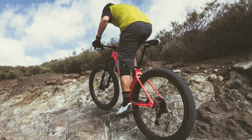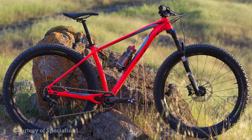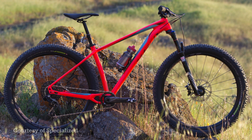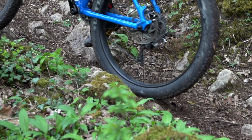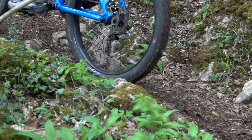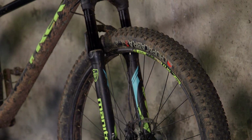Specialized say with their 6Fattie ones, if we're looking at just 650 plus, their tyres are running around 900 grams for a single ply, pretty low profile tyre. They say they can get away with that because the size of the tyre means there's less issues with pinch punctures, and the extra grip you get from the size and the low pressure means you don't need such an aggressive tread. But there's no doubt that, especially when you're looking at 29 plus, the external weight of the wheel is increased, and that does have an effect on how snappy a bike feels.